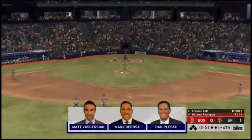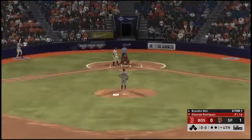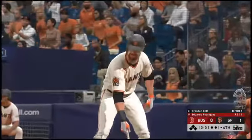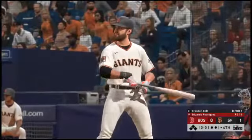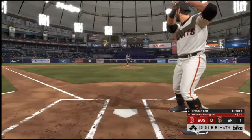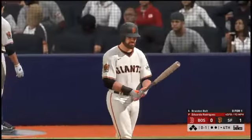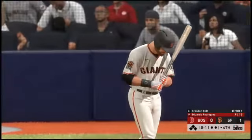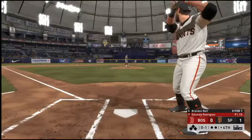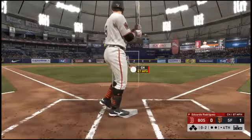Back alongside Mark DeRosa and Dan Plesac, Matt Vasgersian, as it'll be Brandon Belt getting ready to lead things off here. Here comes the first pitch. And that's in there for strike 1. Just a bit late, and he's fallen behind 0-2.